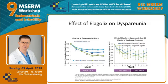Now, this slide shows the effects on dyspareunia. And compared to the placebo, the responder rate for dyspareunia was significantly higher with elagolix 200 milligrams twice daily at 3 and 6 months. But it was not significant versus the placebo with 150 milligrams. Improvement in dyspareunia seen with 200 milligrams twice daily was sustained through 12 months of treatment, the elagolix 3 and 4 studies, okay?